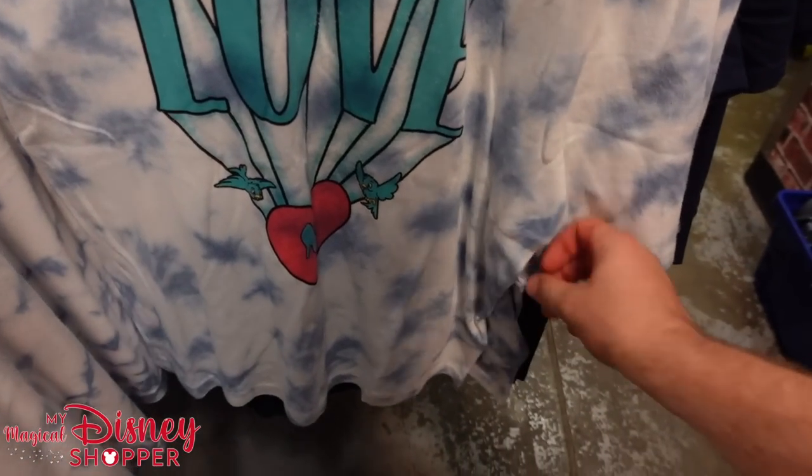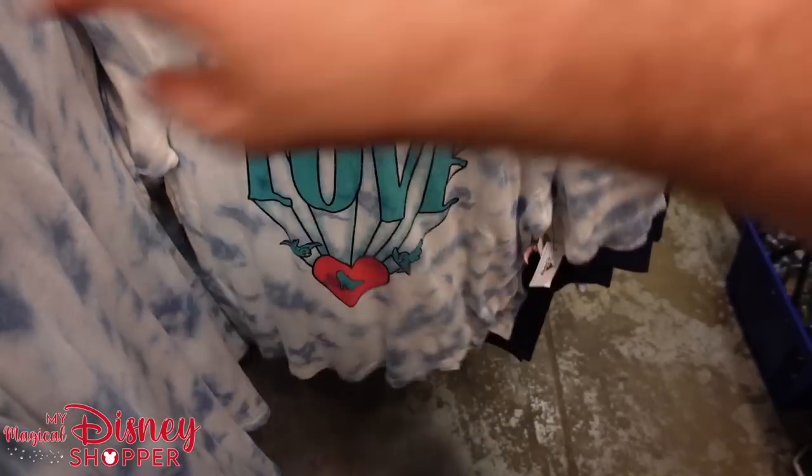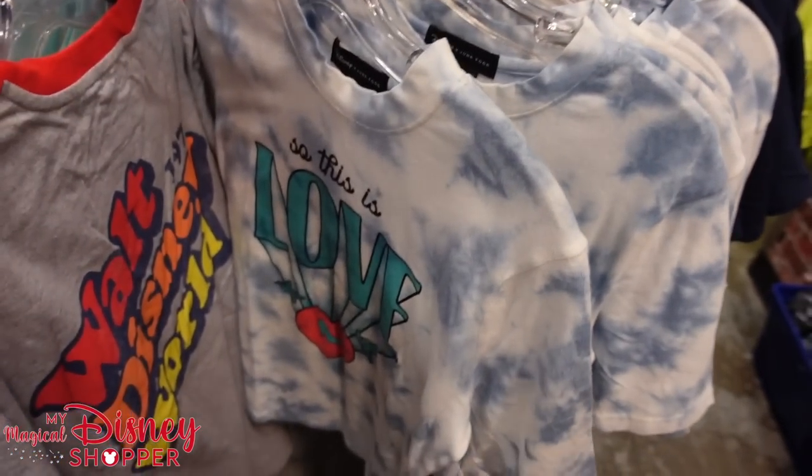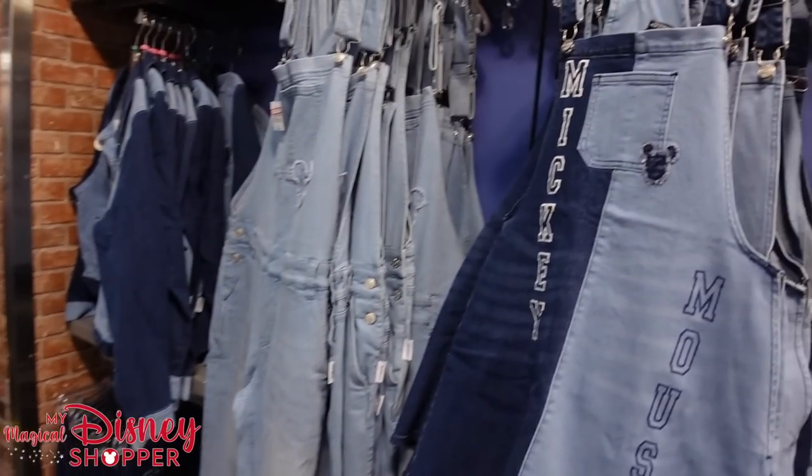So this is Love shirt. $14.99, was $54. That's awesome. Small, medium, and large available for that top. And there we have it. That is that rounder. Now over here we have a few denim collections.